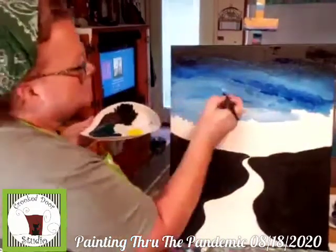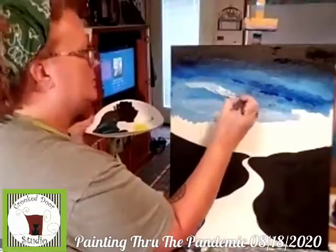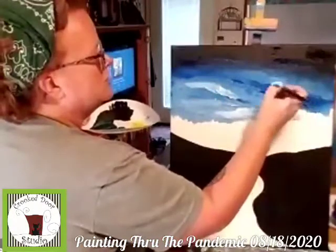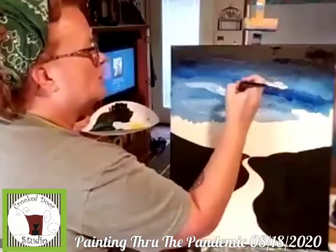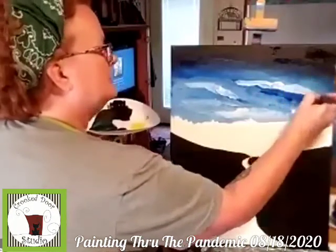I can get some bright white up in there. Woo! Look at that bright white. The trick with the bright white is putting it on there and walking away so you don't blend it all into oblivion, right? That is the trick.